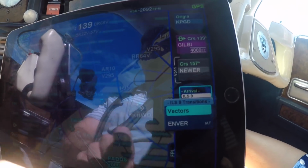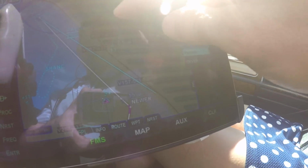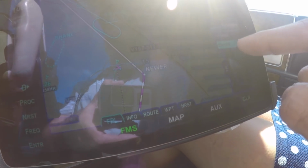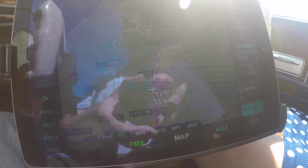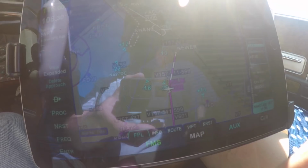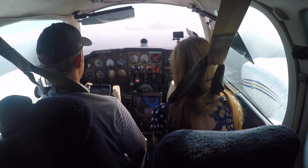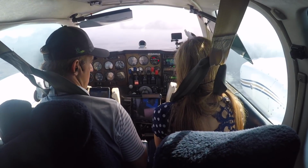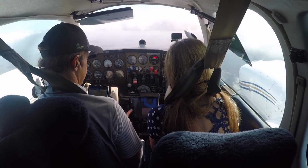I'm going to hit ILS 9. I can choose my initial approach fix. So we're flying to Fort Lauderdale. I can choose vectors, I can choose Denver. I'll go ahead and choose Denver. And as you can see, there it is, it's all loaded up. I'm going to go ahead and activate the approach. We're on vectors for final.